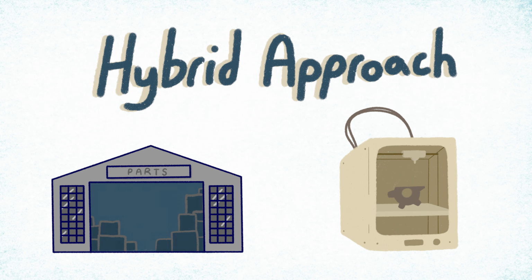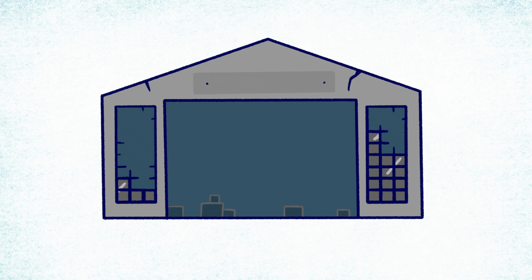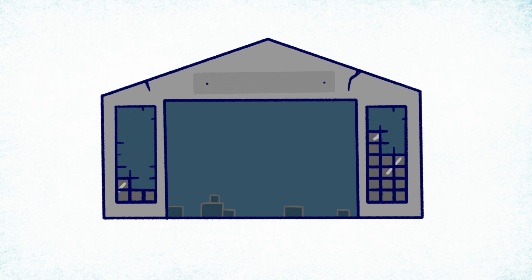Song found a hybrid approach, having some parts on hand and printing others when needed, works best for most companies. Abandoning all inventory is too risky, but printing certain parts on demand can save money. What's difficult is knowing which to print and which to stock.